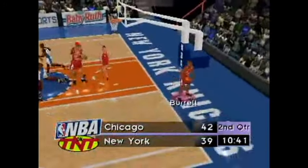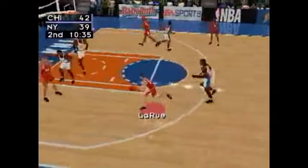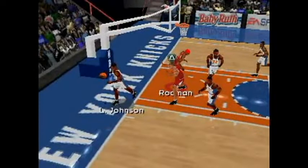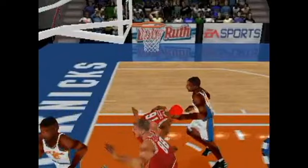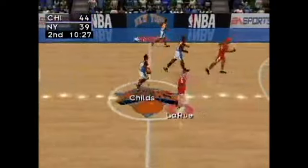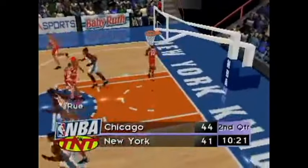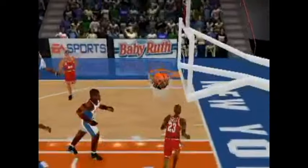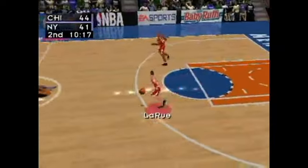Johnson shoots. He puts it up off the window. Inbound pass to number five. Number five goes up with a turnaround jumper. Let's check out the replay. Inbound pass to Childs. Ewing. He shoots. Got it.